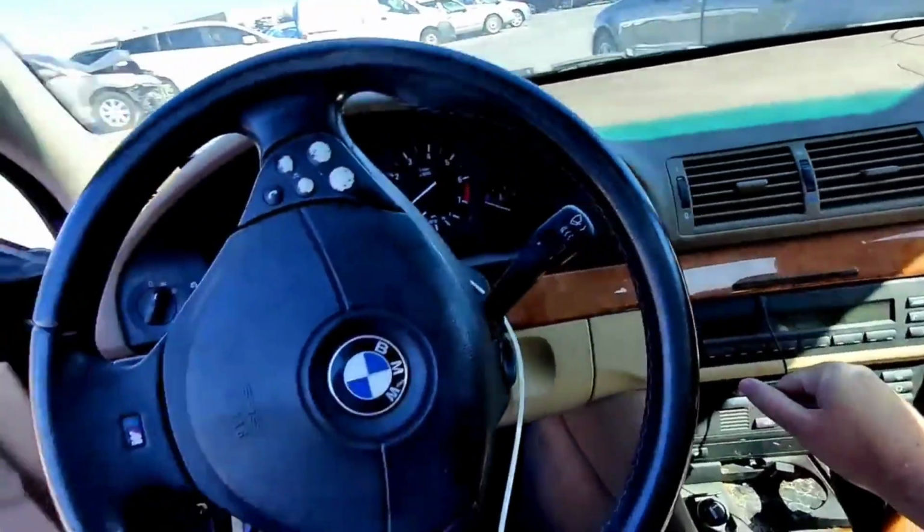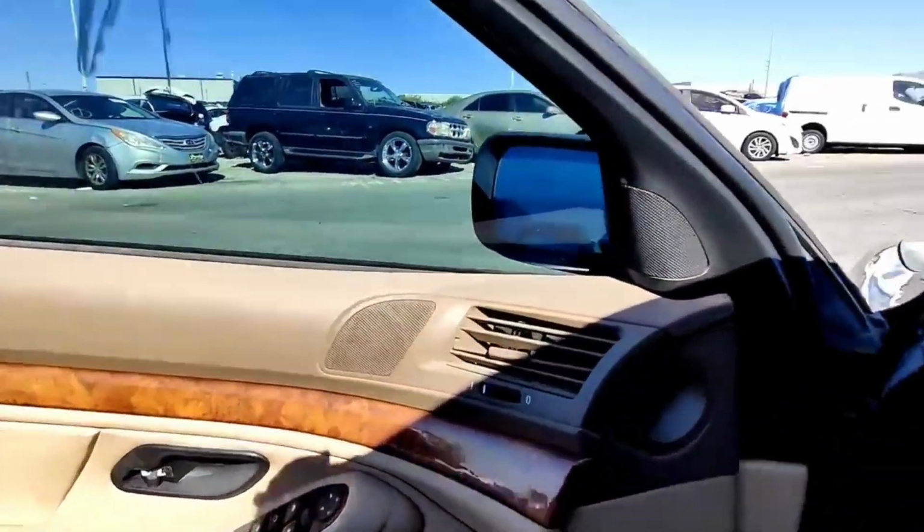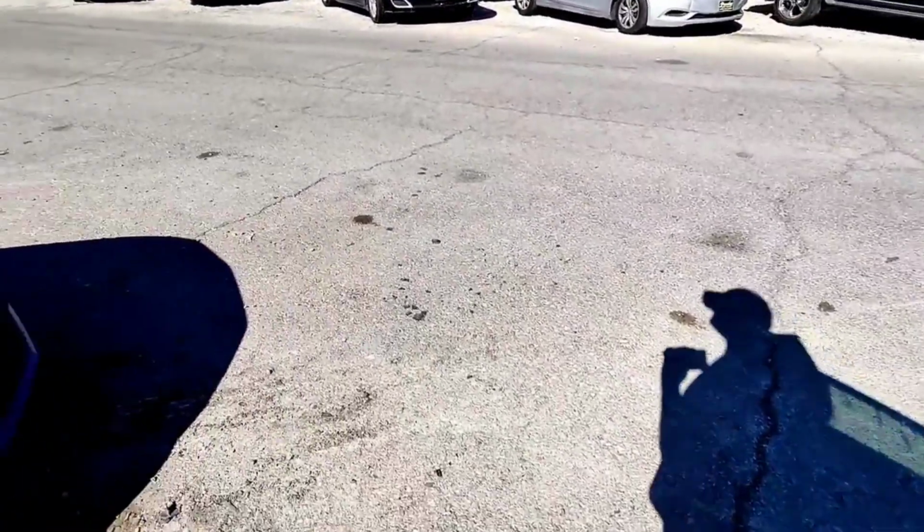I mean, it could be a decent restoration project for the right amount of money, but I wouldn't be dumping a bunch of money into something like this. I just wouldn't. Hell no.